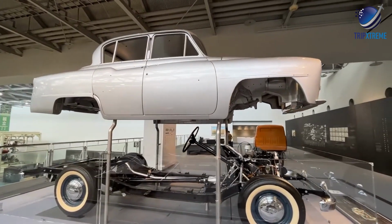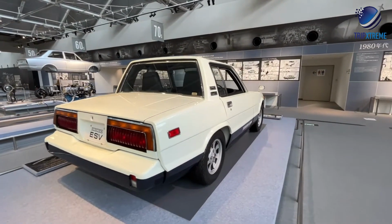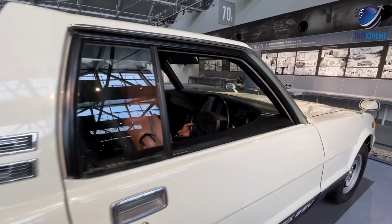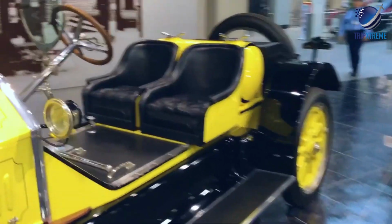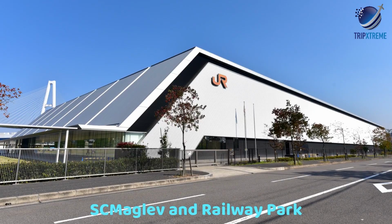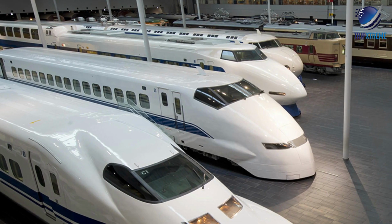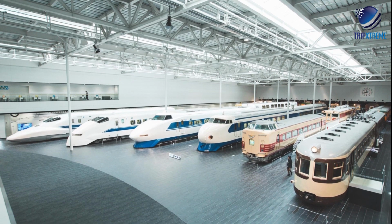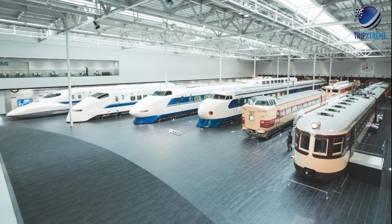Car buffs will also want to visit the huge Toyota Automobile Museum in nearby Nagakute, home to a superb collection of vintage cars made by Toyota and other leading manufacturers from around the globe. Also well worth a visit is the SC Maglev and Railway Park, a superb museum dedicated to the Central Japanese Railway Company featuring 39 trains, along with models and a fun simulator.